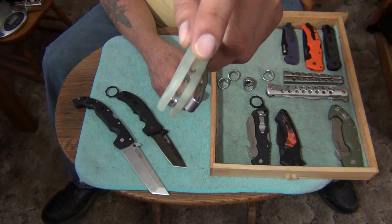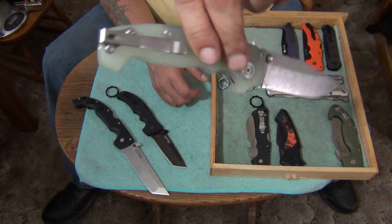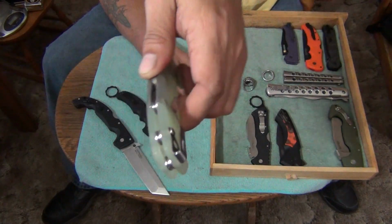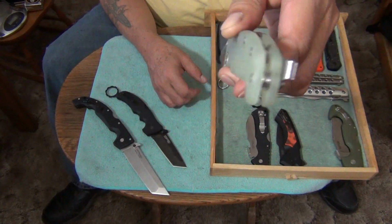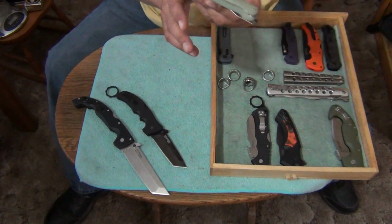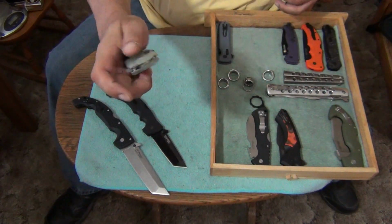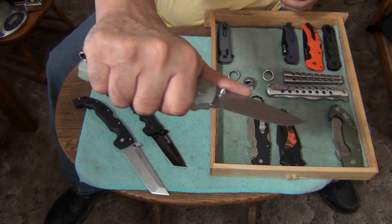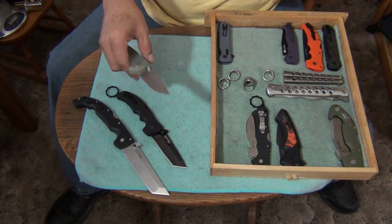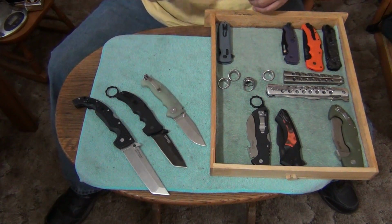Now I'm using the barrel spacers that these knives come with. I like it with the G10 scales with this type of setup. I think it looks cool. Gives it more of a translucent look. Absolutely love JG10. And I love the S model because it fits my hand perfectly. So that's number 3.